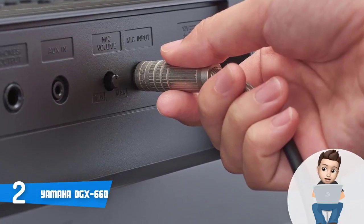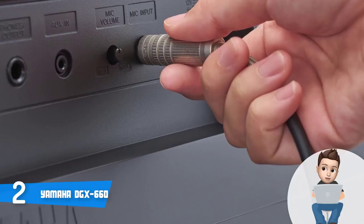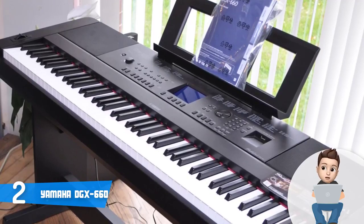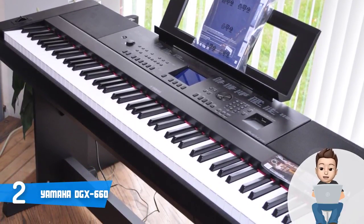Before we move to the next section, I would like to inform you that the connection ports include a USB to host port, USB to device port, a headphone jack, an auxiliary input, microphone input and a sustain jack, so as you can see, you will never be restricted on anything.